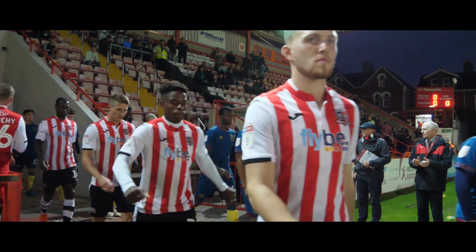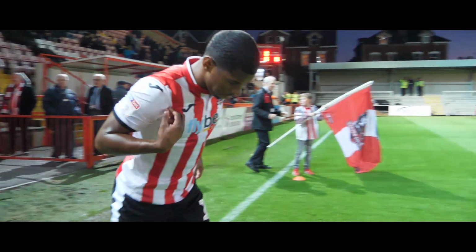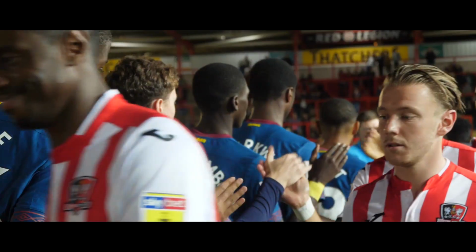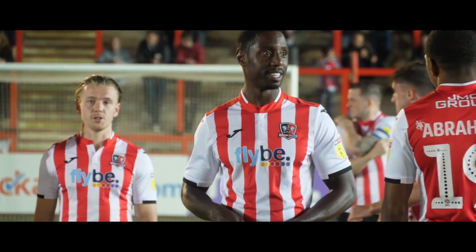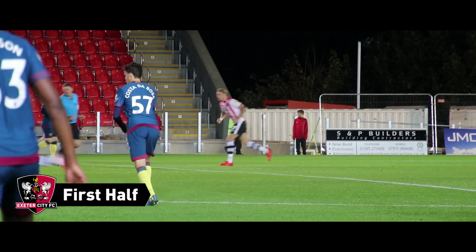Host West Ham tonight in the Checkatrade Trophy, hoping to build upon their win over Yeovil on penalties in their opening group game. West Ham are yet to get off the mark, having been beaten by Bristol Rovers 2-0 in their opening game. Exeter come into this game in good form. They've won their last three matches, scoring 11 goals in that time.